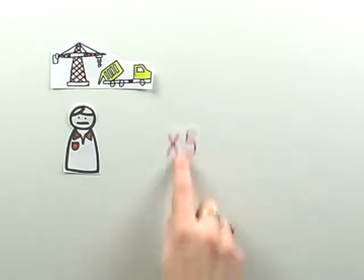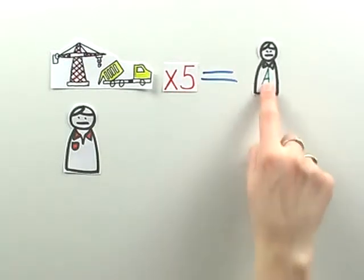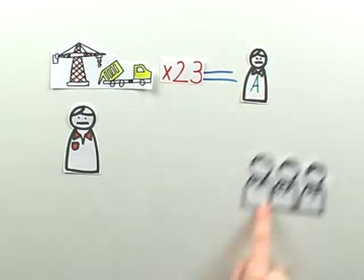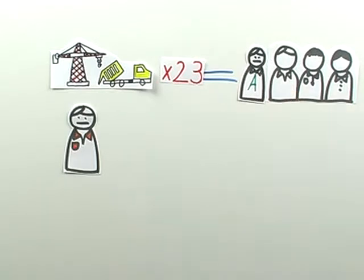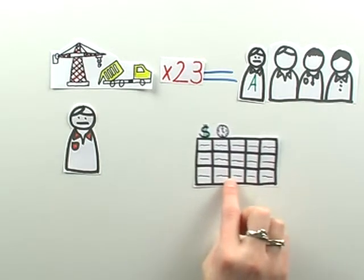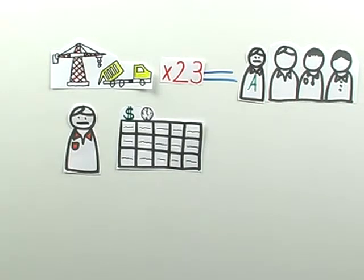A few years ago, when Bill had less than 5 projects, this approach was manageable with one assistant. However, he now has 23 projects in his portfolio, which requires a whole team just to analyse the reports he receives. After the reports are analysed, Bill's team then collate the financial and schedule data into a master spreadsheet to give Bill an overall picture of how his portfolio of projects is progressing.